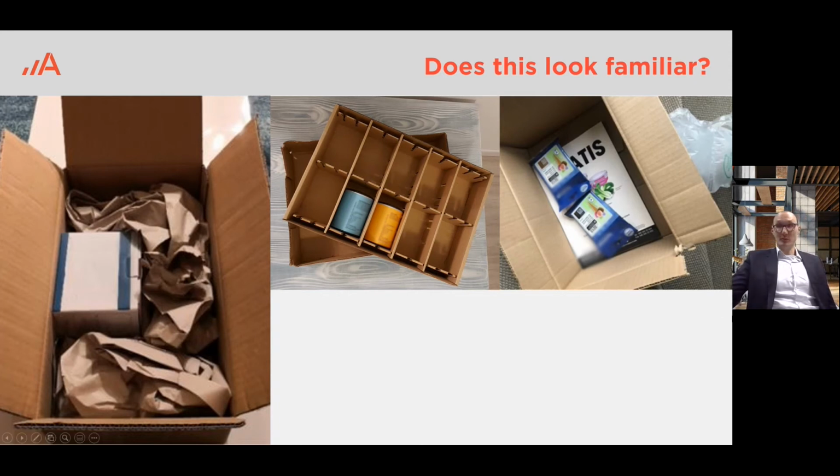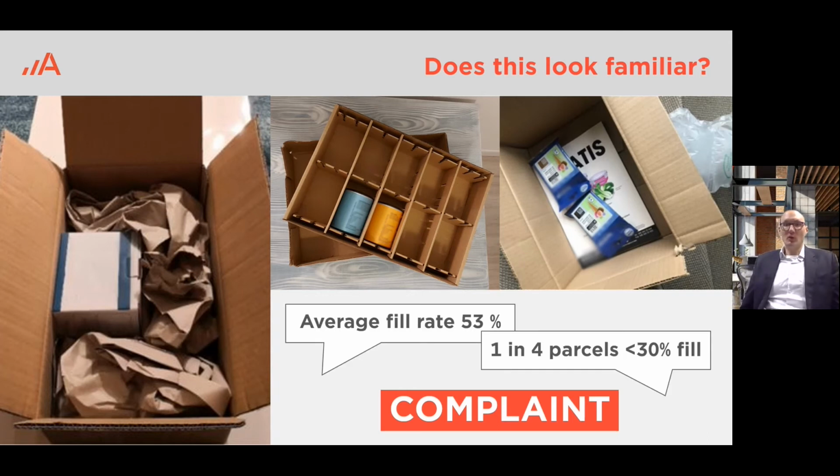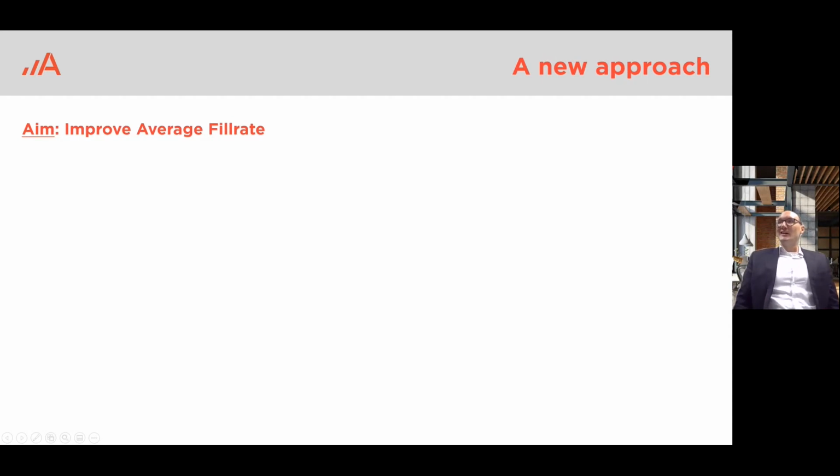They also get a lot of complaints, and our client ships their products both to end consumers as well as to other businesses. And in numbers, the average fill rate was at 53%, and 1 in 4 parcels was filled with less than 30%, which our client named shameful shipment, a term I'm going to use. So we came in from Adastra to improve the average fill rate.